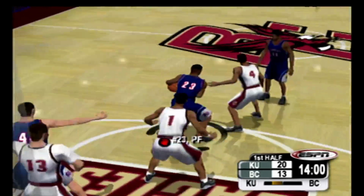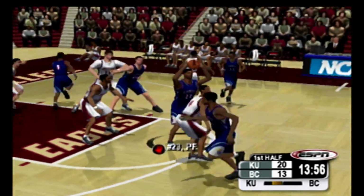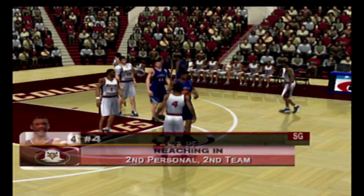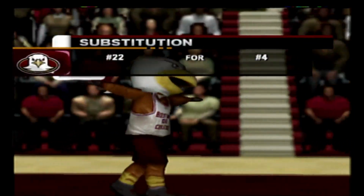44 is asking for it in the post. 4 is hit with a reach-in call. That will be his second foul of the contest. 4 going to the bench.